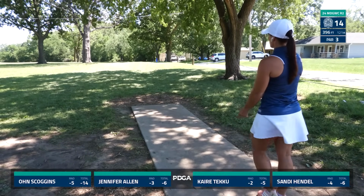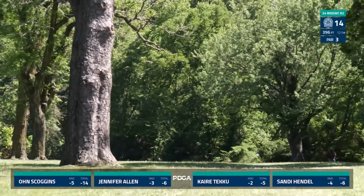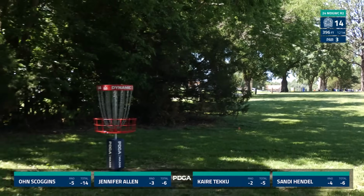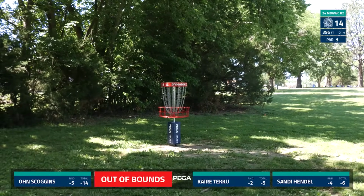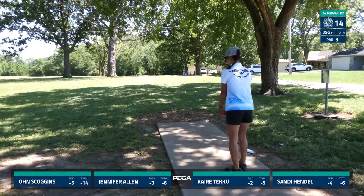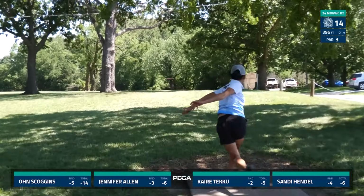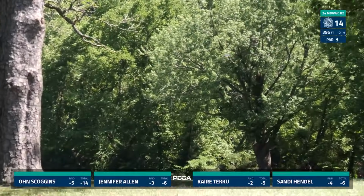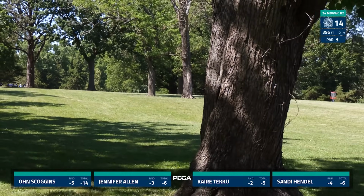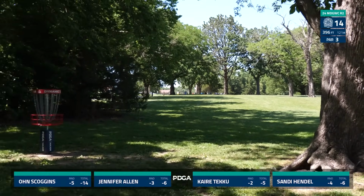And we do have a strong headwind. So I'm going Destroyer. I was going Wraith all practice, and this Destroyer would have come back eventually, but unfortunately I'm going to get stuck on the edge of that cedar. So that is OB. I'm glad she didn't trip on that disc, because she thinks she got it off the tee pad. Going backhand, playing it safe after she found out that there was OB by the basket. So she's just going to play it for par.